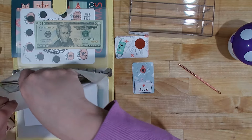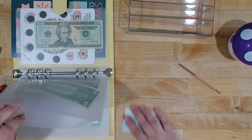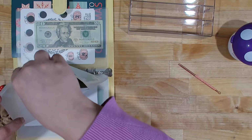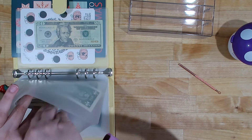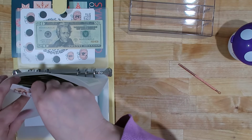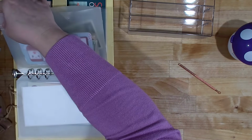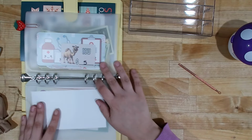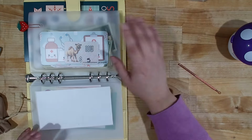All right, so what I am going to do is I'm going to put my little strawberry paper clip that tells me where I'm starting first on this one so that I remember I have the IOU. I'm going to stick it right in front so I can see it, and I will come back to this first thing next week and true this up before I get started with anything else.